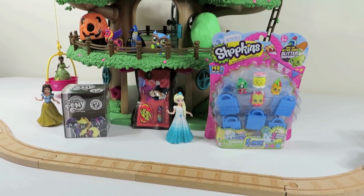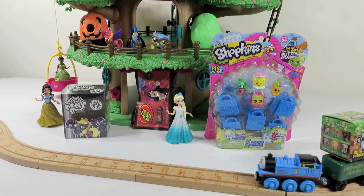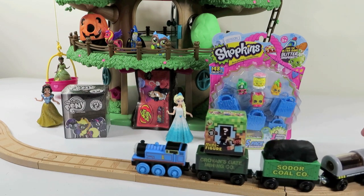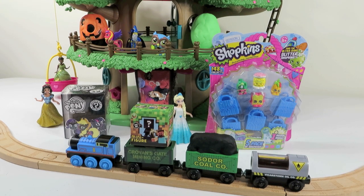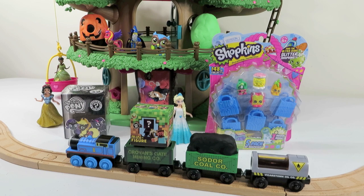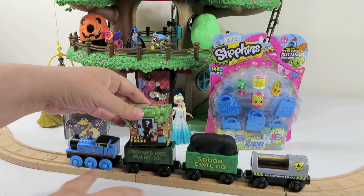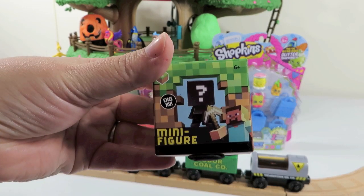Woo-woo! Uh-oh. It's woo-woo! Thomas! Hey, Thomas. How are you doing? Hey, Shannon. Doing good. Wow. I got a delivery for you. It sure does look like you have a delivery. From the mining company. A Minecraft blind box. I see that. Check it out, guys. The mining company brought us a blind box.